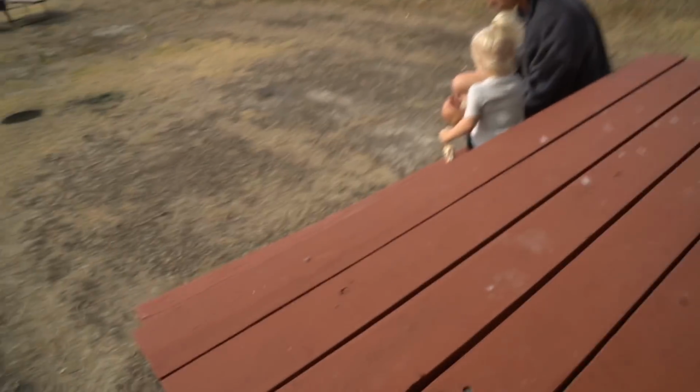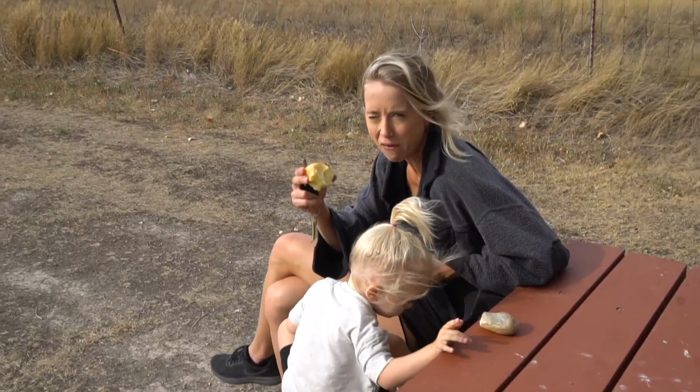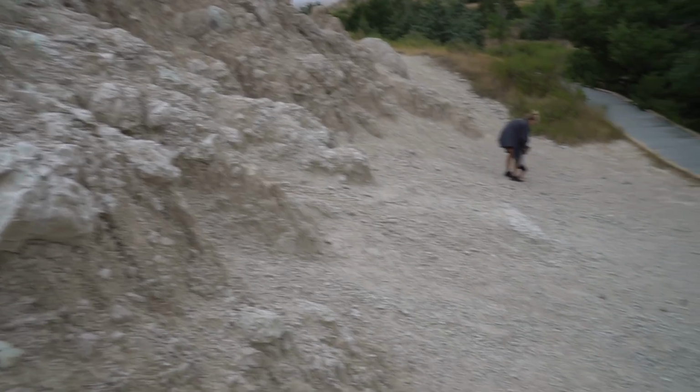Remy, what do you think? You got a creepy cat? And a rock? It's a cat and a toupee. Remy, how cool is this? Crazy, it's like a rock. You sliding down there?